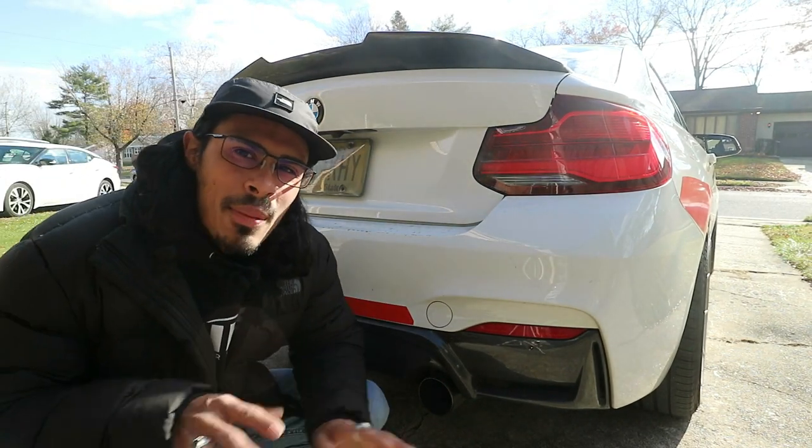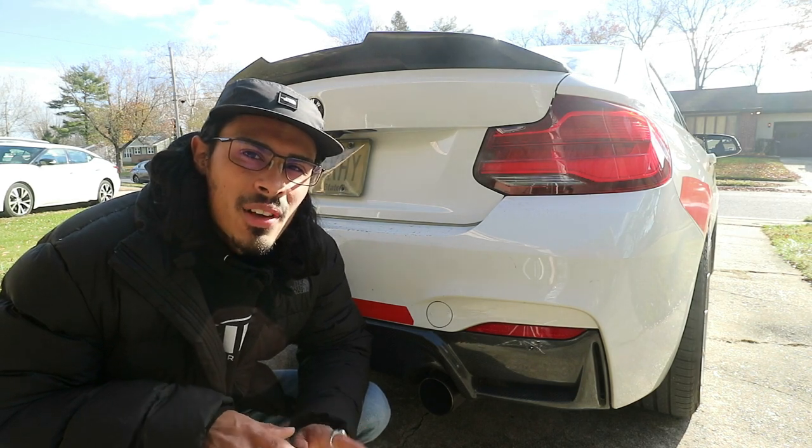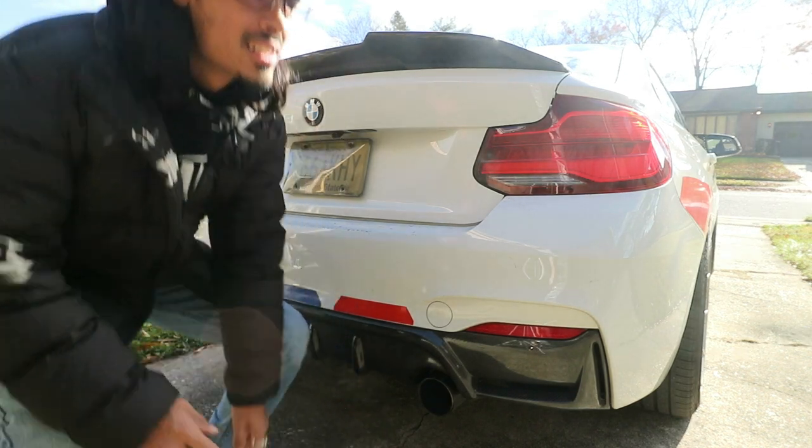The second thing I absolutely love about this car, 100%, probably one of my favorites, easily the exhaust.